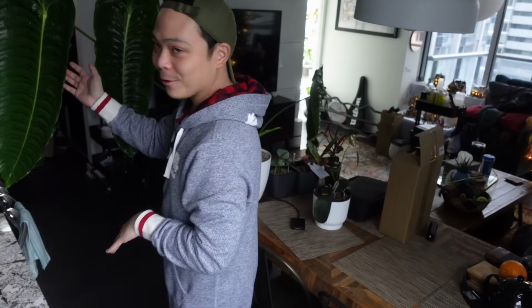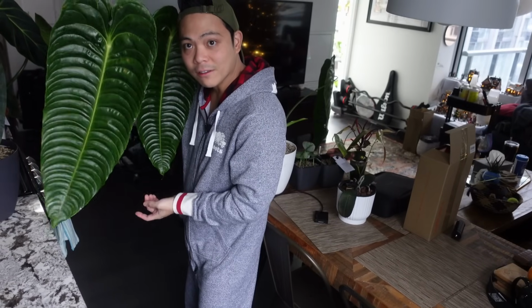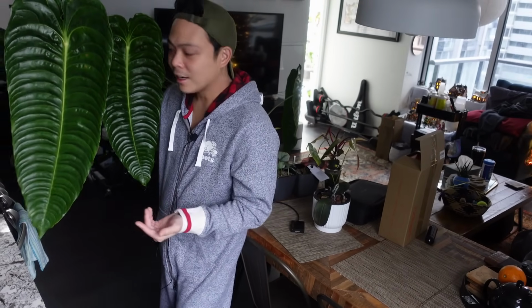Okay, so I want to start off with Miss Veitchii over here. I mean, such beautiful leaves. Look at that. And so I'm just gonna flush through and also water it. And I did want to repot it into one of those clear planters just because the indicator broke.